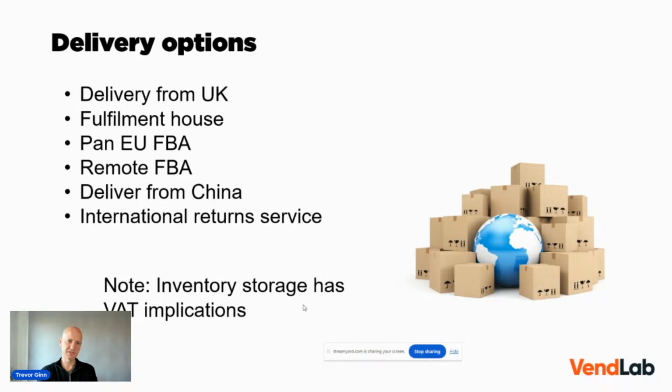I've come to the conclusion that you really want your international business to be as close to being delivered domestically as possible. So that really means using a fulfillment house overseas, which there are plenty available. Or if you're an Amazon seller, you've got a number of options. You could use pan-European FBA, where you deliver your products into an EU-based warehouse, and then it can be delivered Prime eligible throughout the whole of the EU.